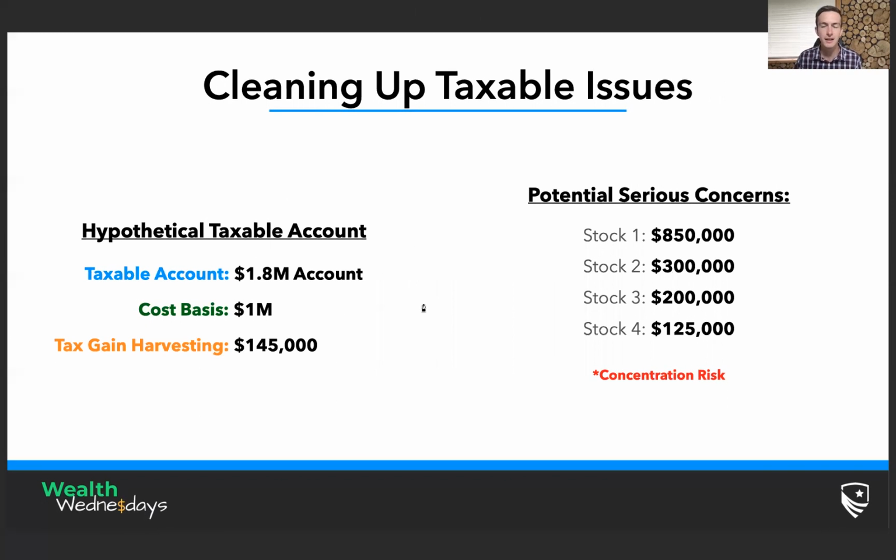Let's say somebody has a different issue with large taxable accounts. Usually this is, again, a situation where somebody wants the control over their money prior to 59 and a half, or they're retiring prior to 59 and a half. And so they save a lot of their money in a taxable account. Let's take a hypothetical situation. This person has a $1.8 million taxable account. Let's say they have $300,000 outside of that in a tax deferred account.